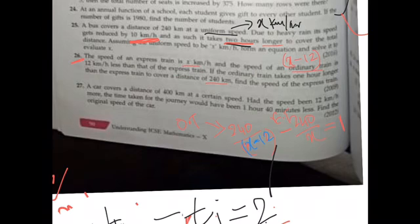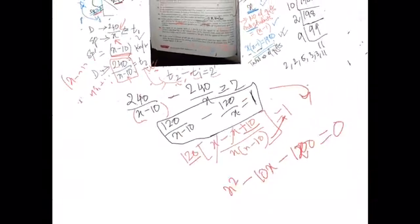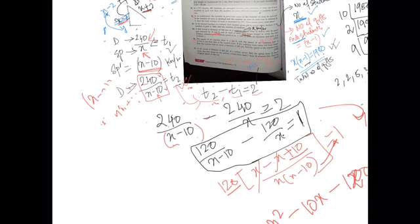Okay, let the card. Look at this card. This card is covering a distance of 400 kilometers. Okay, last problem. I will solve it. I will make it a clearer picture.